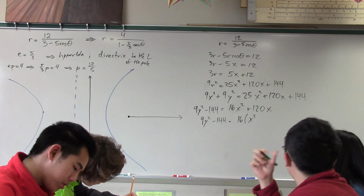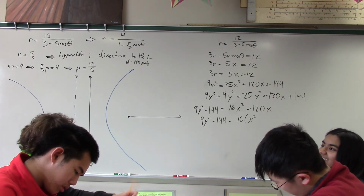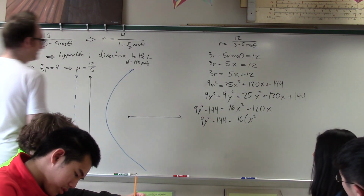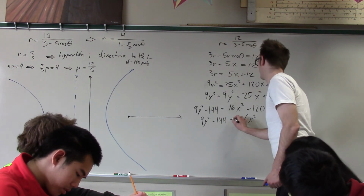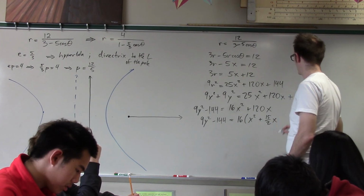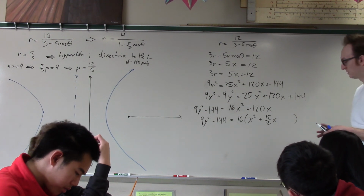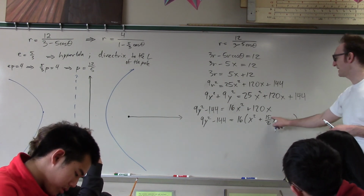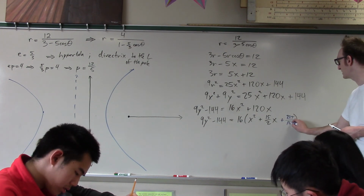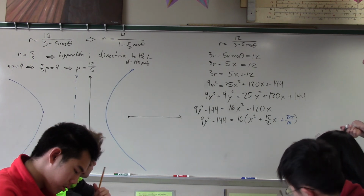16 times what is 120? What's 120 over 16? It's a fraction, like 30 over 4, like 15 over 2. This is kind of bad, it's not the greatest. Then what number goes here? You have to divide that in half first, so it's 15 fourths, so it's 225 over 16. So what did I just do? I just added.